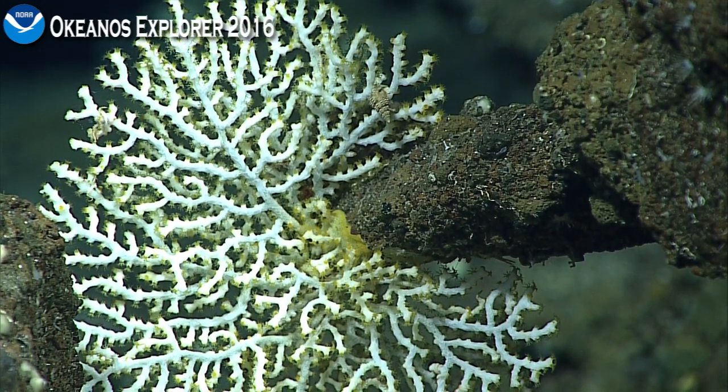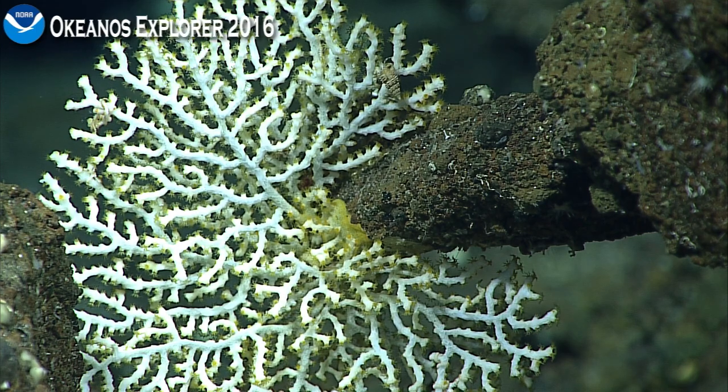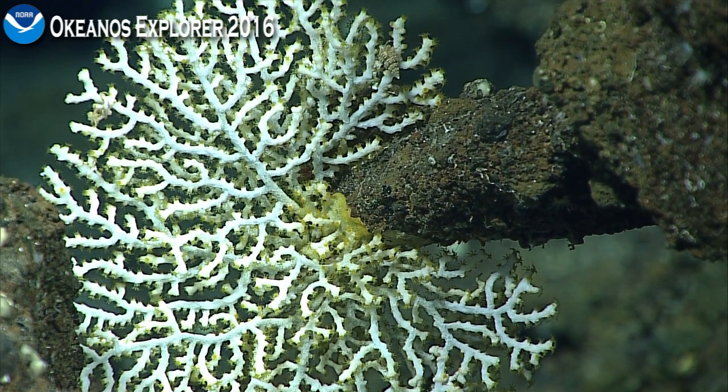Got any more zoom, Tara? Nope, that's full zoom. Okay. All right. That is a beautiful specimen of coral. Yep. Shore-based scientists, we like this image.